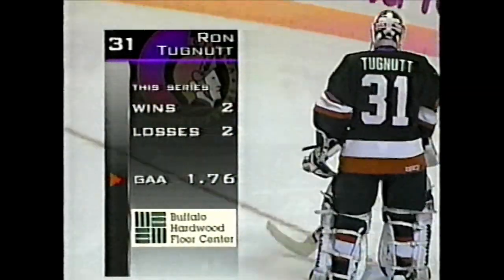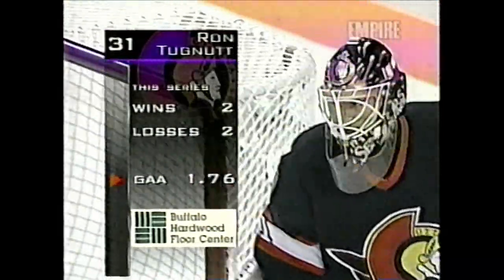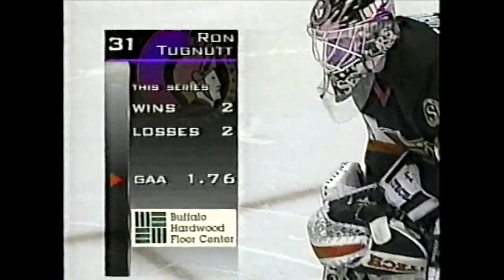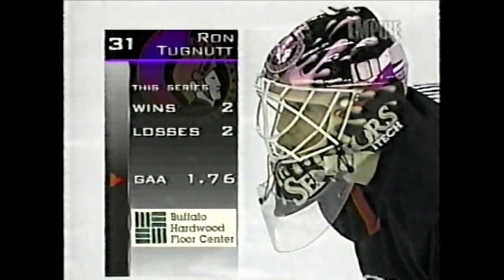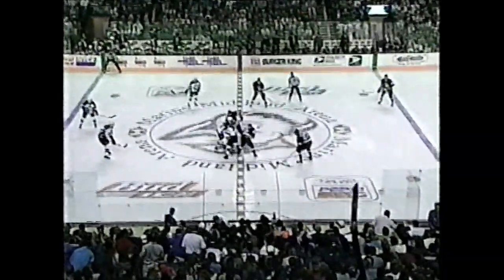And our Buffalo Hardwood starting goaltender is Ron Tugnutt. He's been in there all the way for the Ottawa Senators throughout this series, and will begin again tonight. And Steve Shields starting his second game in a row after coming on in relief of Dominic Hasek. And even at 1-1, now we get things underway.